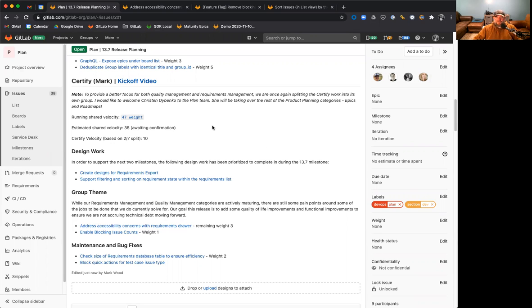In order to better focus on both quality management and requirements management, we're once again going to be splitting out the Certify work into its own group, which is pretty exciting. So I'd like to take this minute to welcome Kristen DeBenko to the plan team. She's going to be taking over for the rest of the product planning categories, which are epics and roadmaps. We're very excited to see that get the attention it deserves, and we're excited to see the improvements that we're going to be making across all of the different plan stages.